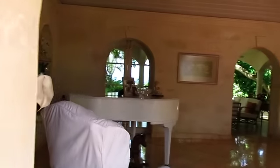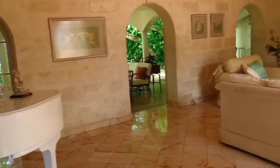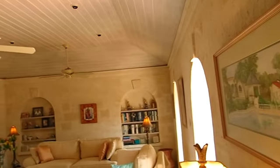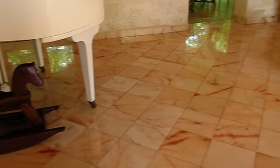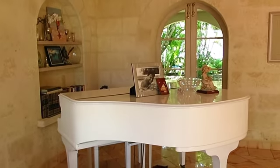And then you get into the grand room, the main living area, which is really lovely. Again, tray ceilings, 3 fans. It's things like the fans. I think if anyone bought the property, they'd say, right, we'll change those fans straight away. Things like that aren't really a big deal. Wonderful marble floor. Don't get that very often. It's wonderful pink marble. Amazing rocking horse.